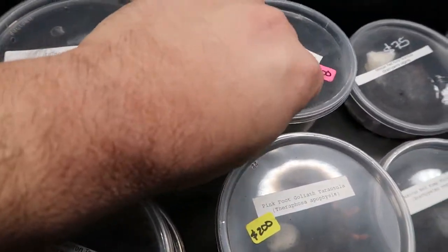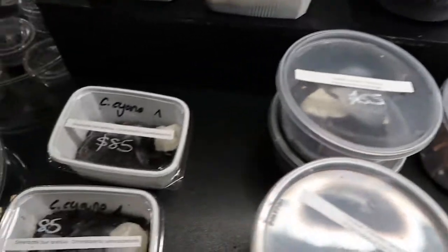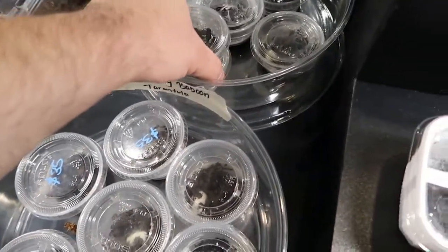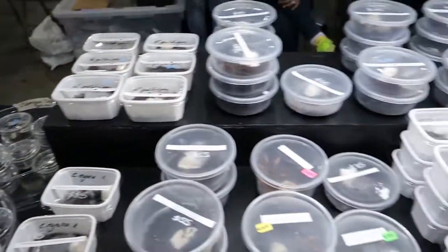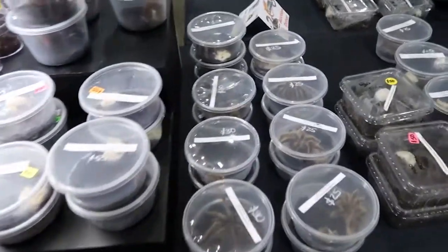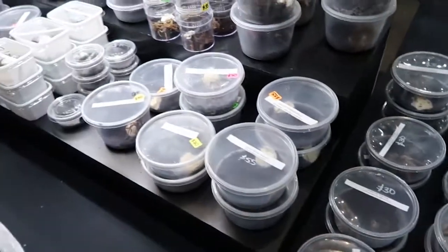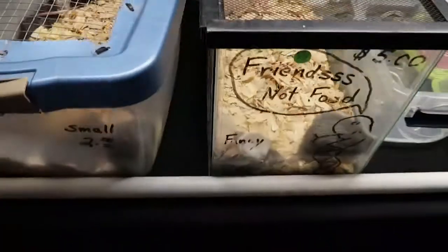Ooh, more creepy spiders, guys. Different tarantulas. Yeah, I don't think so. No, there's a spider in there someplace. These are being sold by New Moon Reptiles. That is an awesome name. These things will not be this big. Oh, more spiders. Nah, no thank you. Then some furry creatures, some rats. Ooh, and they are definitely stinky, guys.